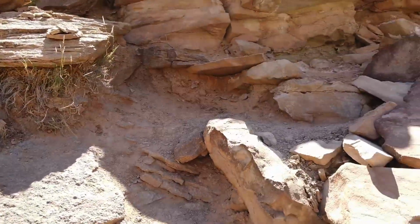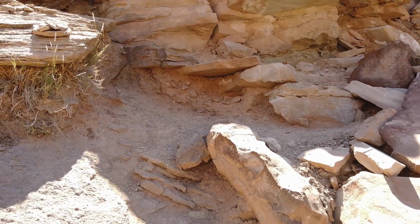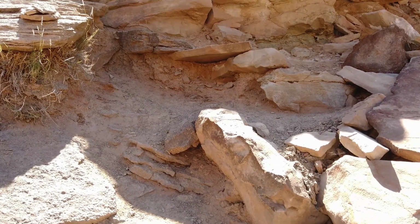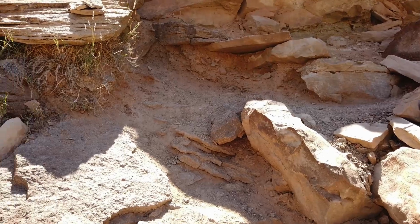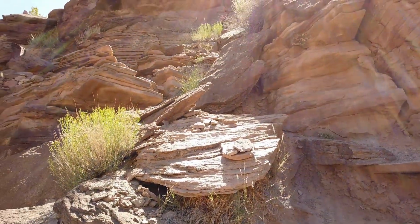There's a pile here though. There's a pile, so. I think it goes that way. Yeah, oh. This looks like a fence. I think this is a picture he showed us. It goes up that way.